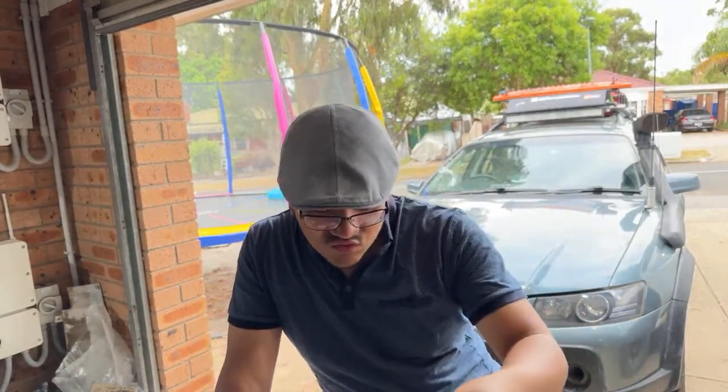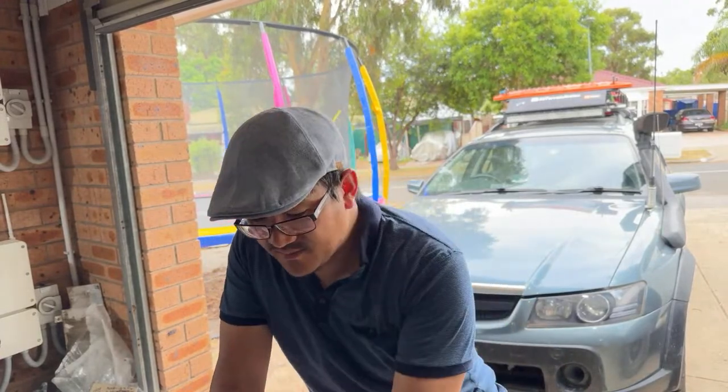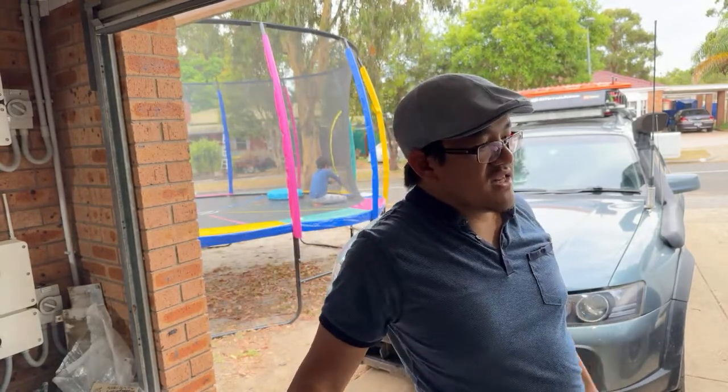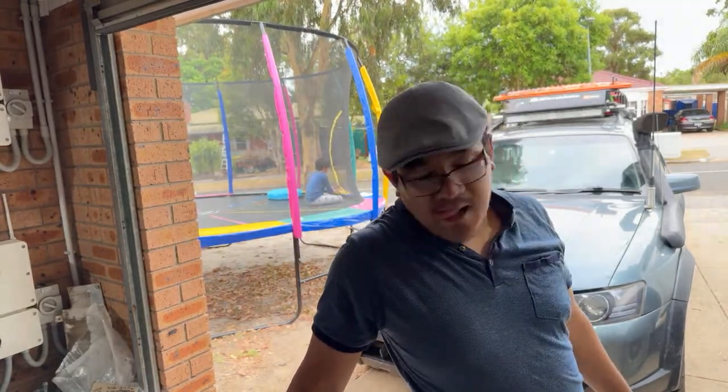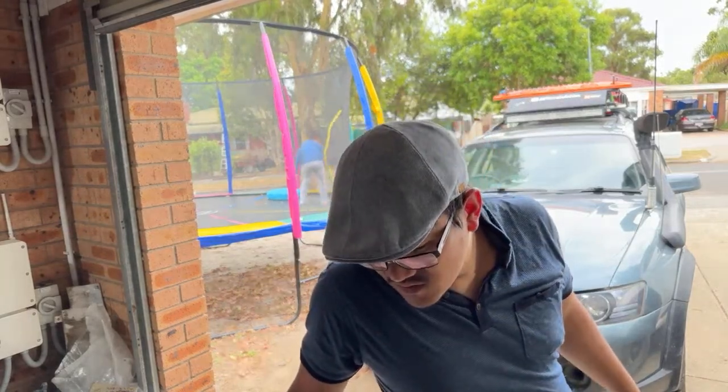Have you checked if the cat has collapsed? No, I haven't. It'd be pretty hard to check now without taking it off. Well, that whole exhaust has to come off anyway, because I've got to get all the bolts out. They're all sheared off.